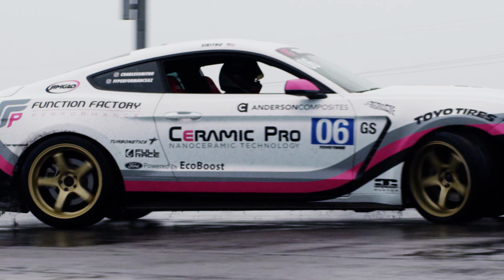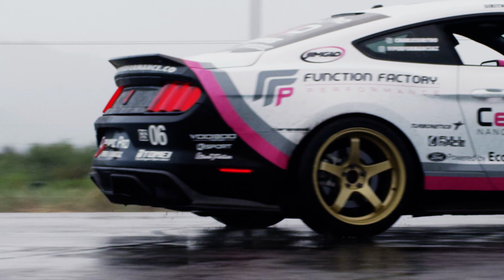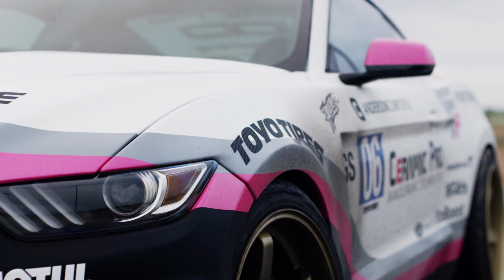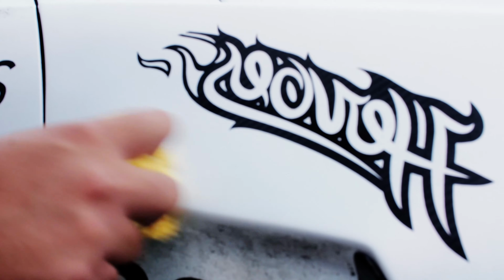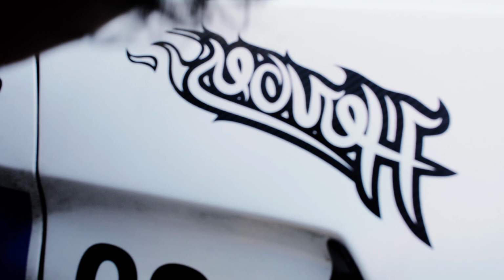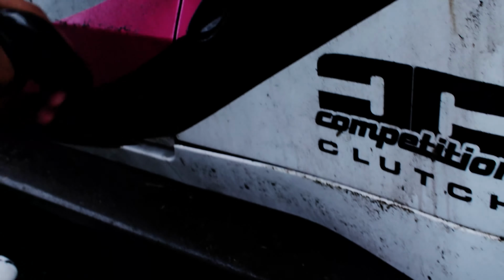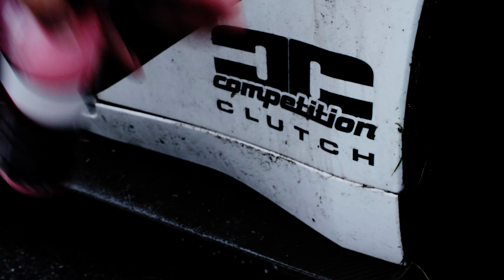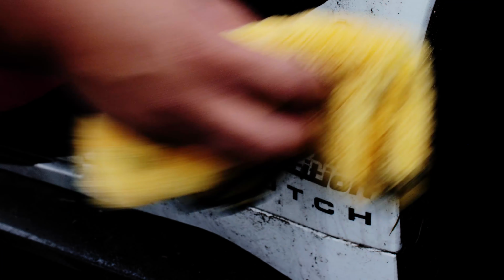Again, it rained all day. And literally, as we're rounding the day up, it has stopped raining. And I really want to go back out there to make some smoke. But I really have to dig into the wrap to get those water spots out. And I'm using a ton of effort to get all this dirt and grime off. Again, let's go near that competition clutch logo. This was an important spot to show how well this coating works. Again, not coated right here.